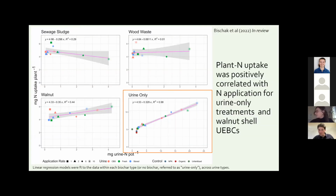So now when looking at that nitrogen data compared to the plant nitrogen uptake, we see some interesting things. This figure shows, if you'll first look at the urine-only panel, a strong positive linear relationship between the amount of nitrogen applied and the plant uptake. And that's kind of what we would expect, that urine is immediately bioavailable. We know that the forms of nitrogen present in urine are similar to those used in commercial fertilizers.